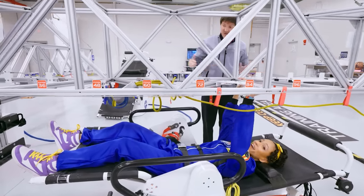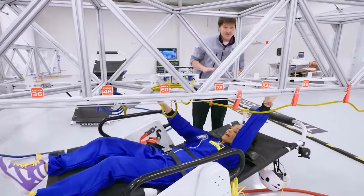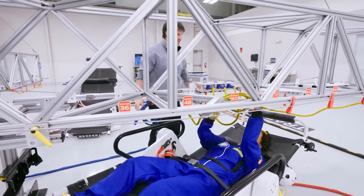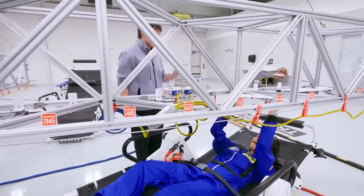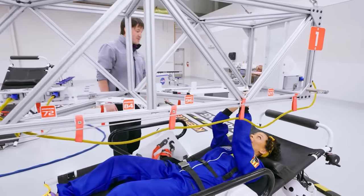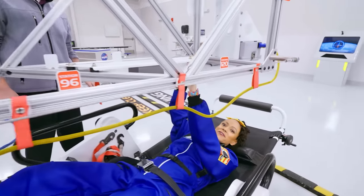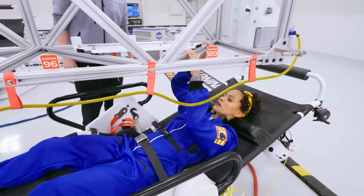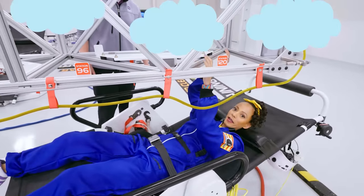Now you can try moving up and down. Just use your arms though, remember. No feet. Yep, so you're at the bottom. Now try moving all the way up to the top. Notice how easy it is to move? Yeah, it's really fun. And it feels like I'm floating. Wow.